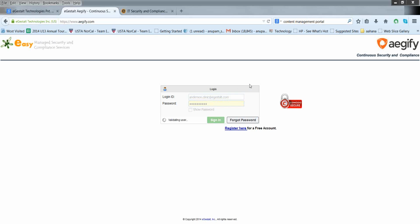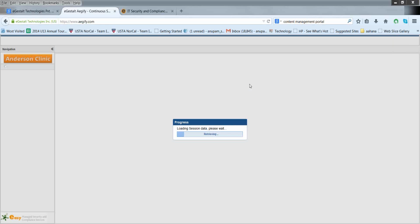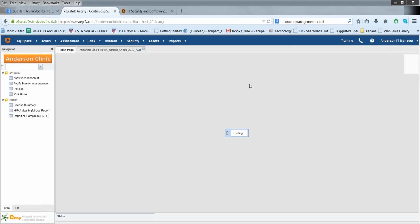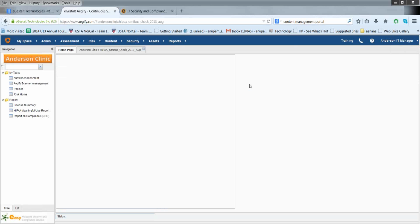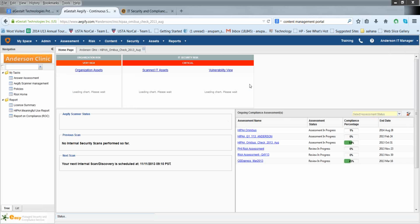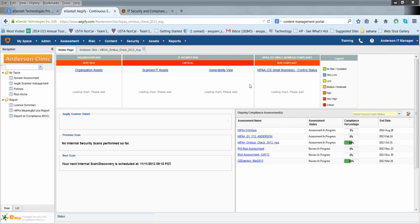So now I'm logging in, and I'm looking at my HIPAA compliance status that the tool is showing me based on all the work that I've done with it. So when I log in, I have a complete bird's eye view of my security and risk and compliance status. It's taking a few seconds to refresh. So what you see here is, I'll minimize this.